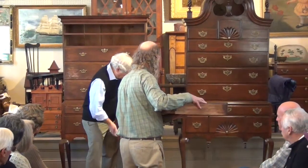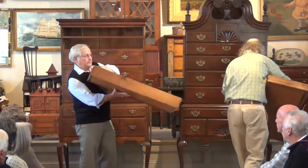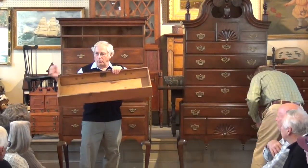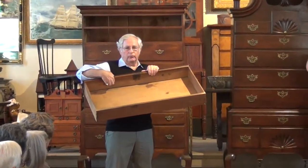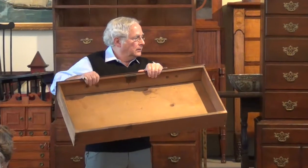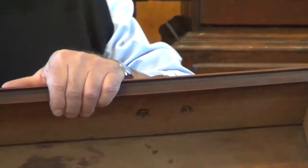Okay, so the brasses, as I was talking, you see how the posts of the brasses come through, and there are holes where it's dug in. You can see that on Kevin's drawer. And that is a very interesting economic reason for it. Because you see, we have the same problem.